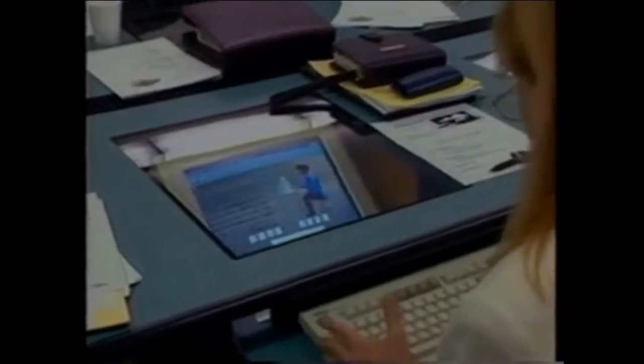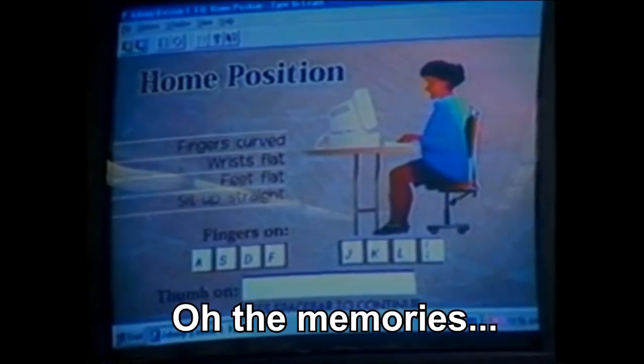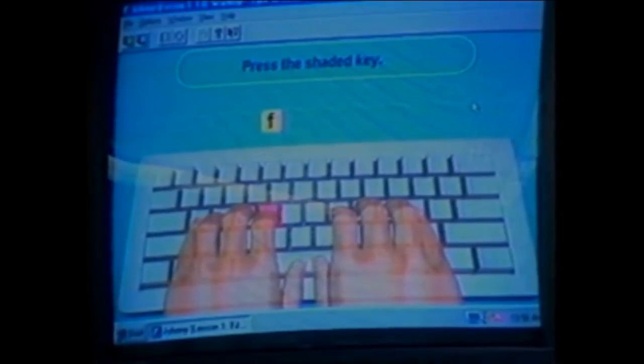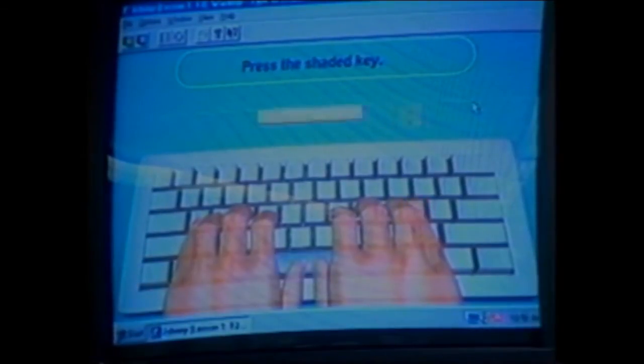For the home position, make sure you keep your fingers curved, wrists flat, feet flat, and sit up straight. Your fingers are on the A, S, D, F, J, K, L, and semicolon keys. And your right thumb is on the spacebar. It's the shaded key, F. And it prompts you to press F. If you don't do it right away, it'll tell you to do it. So I'll press F, and notice that the key is color-coded. D, S, A, space, J, K, L. It won't let me go by unless I hit L. Semicolon, space, F, D, S, A, space, J, K, L, space, practice typing, F. It then switches to a different mode, just so that you don't get used to where the keys are. Now it just shows you which finger to use.